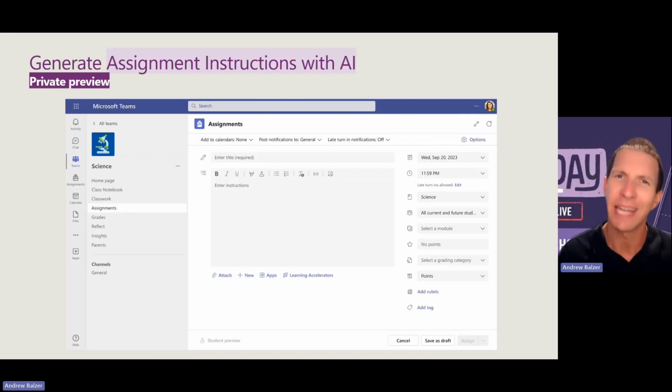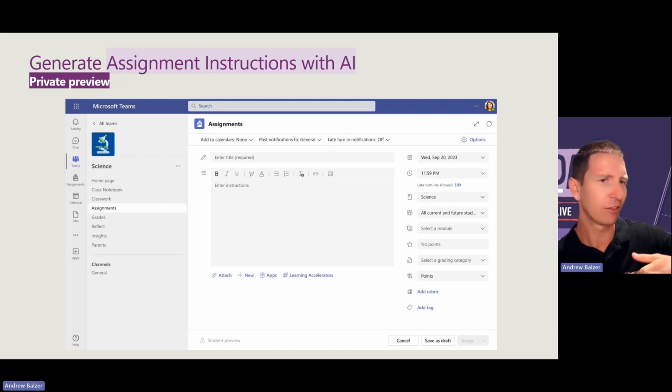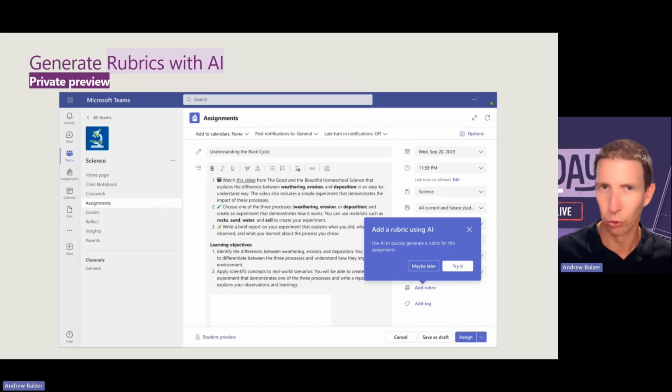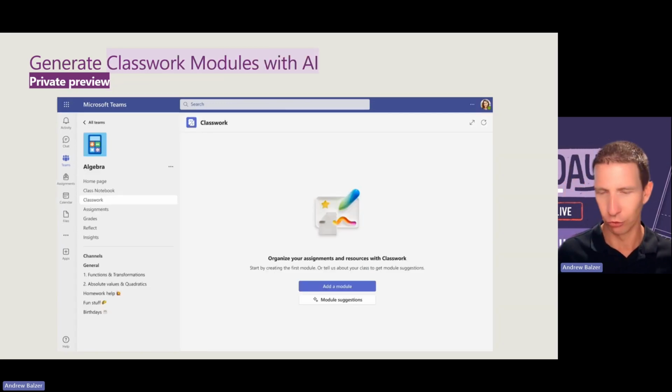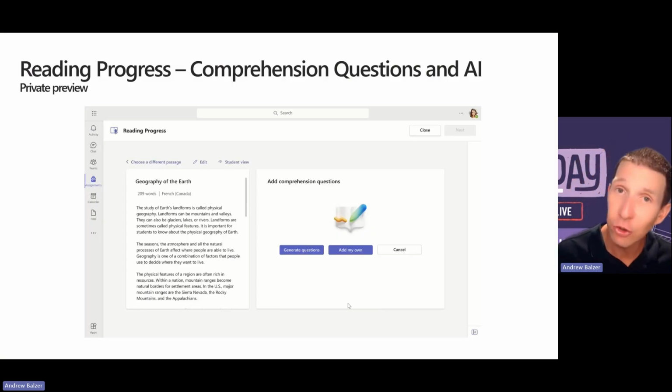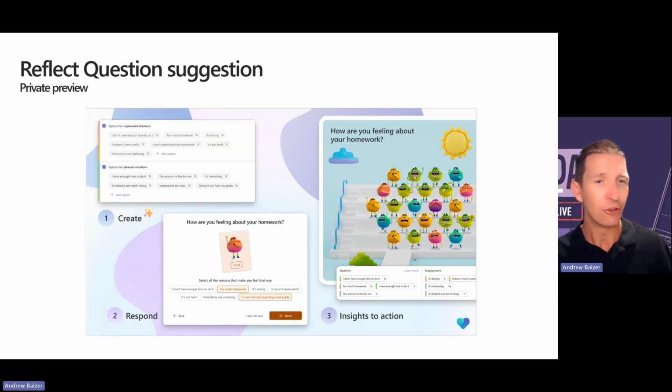Now, I have some videos here on the PowerPoint deck, all right? It's things such as generate assignments with AI. I'm going to show you these live. I figured these might be a little bit better with a live demo, and we'll talk through these because I think these are quite exciting. Like a video is great, but if we can do it live: generate rubrics with AI, generate classroom modules with AI. As you can see here, adding a module and getting some AI prompts, generating comprehension questions using AI, and using Reflect to do some AI stuff.